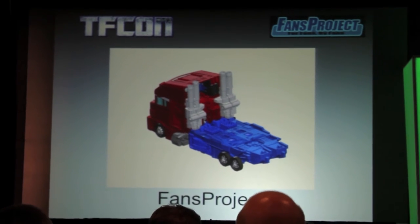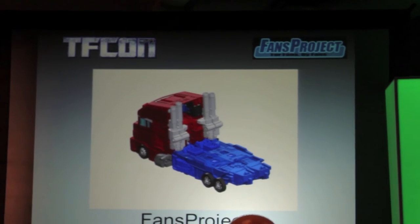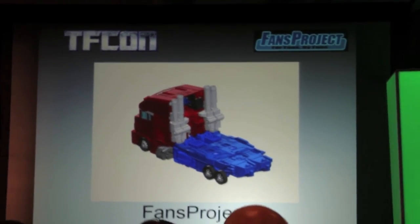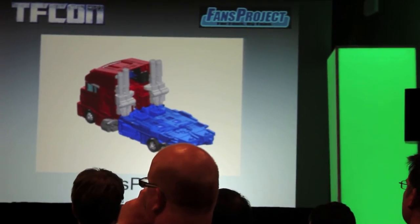So next, and now there's a new leader. There's a new version of Optimus that they're going to be doing. And they might have the robot prototype at the booth after the panel ends.